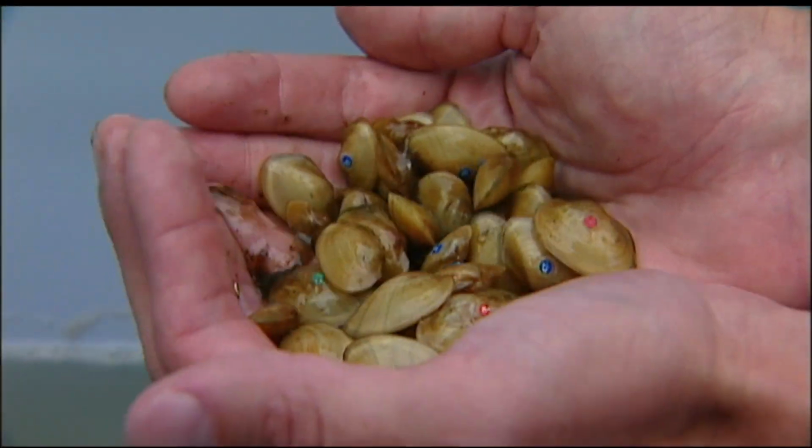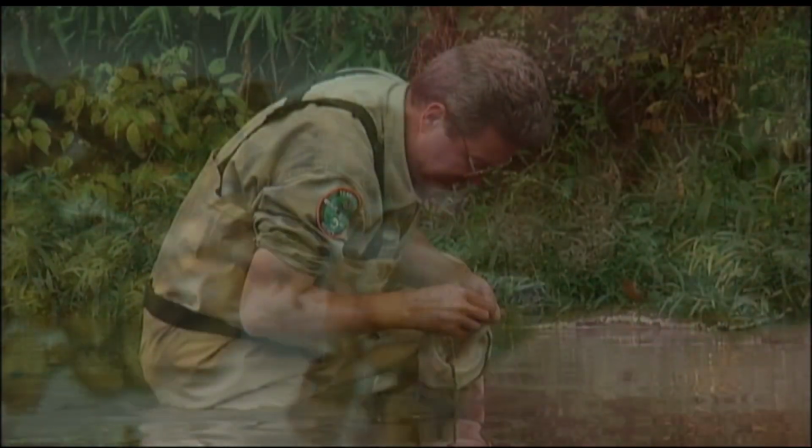The ones that are endangered and even ones that aren't, we're able to get those back and add more out there.